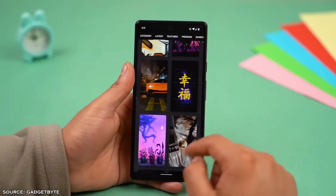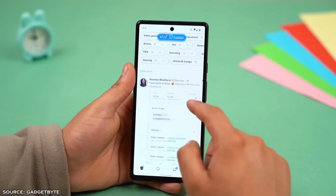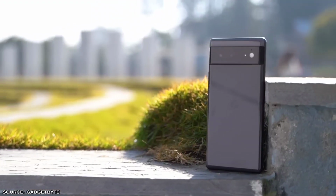Being a Google phone, it also delivers on the best of Android with exclusive features that enhance your overall smartphone experience.